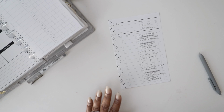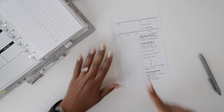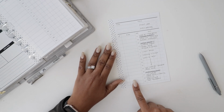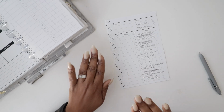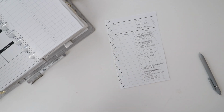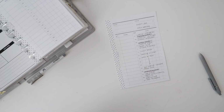All right, so now we're talking about step 3, which is all about prioritizing your to-do list. I love the fact that we have a little list section over here. Outside of your daily schedule, you want to have a to-do list. So you want to map out some things that you know you need to do that may not fall within a specific time period.